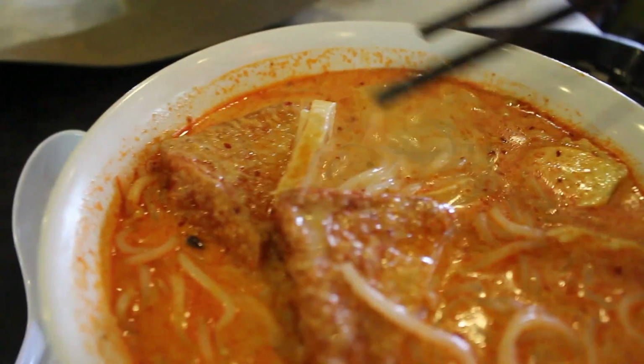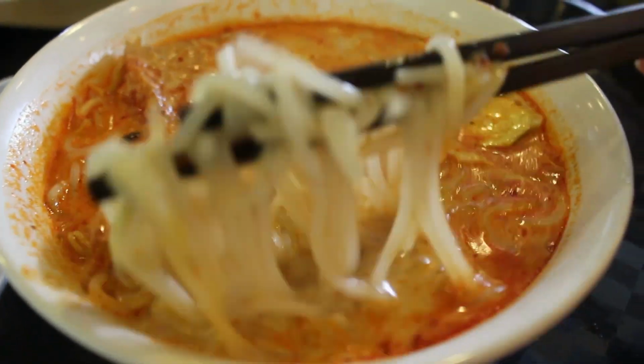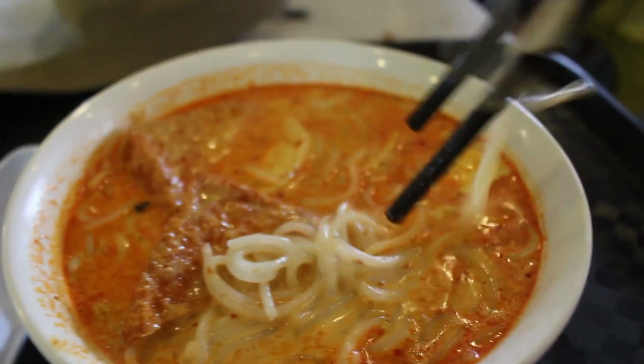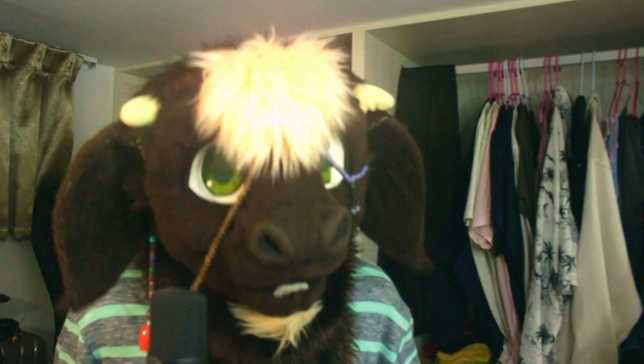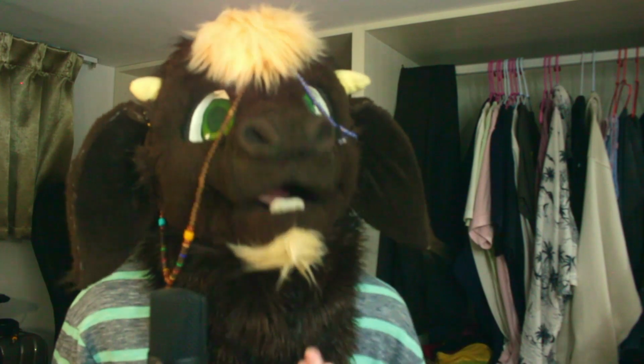It's got like thick wheat noodles. You could have it with chicken or fish, or I guess you could have it vegetarian. It seems like something they would do. But the important part is that spicy soup, or like a spicy curry kind of stuff. So I totally recommend it if you head over to any part of Southeast Asia. Just find a spot that has laksa and you will be amazed.